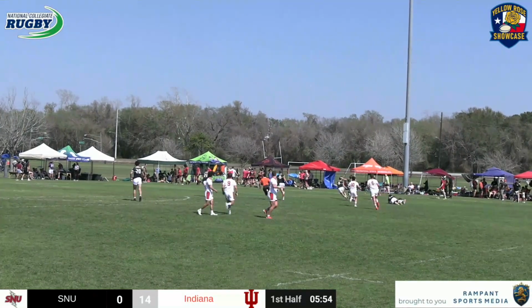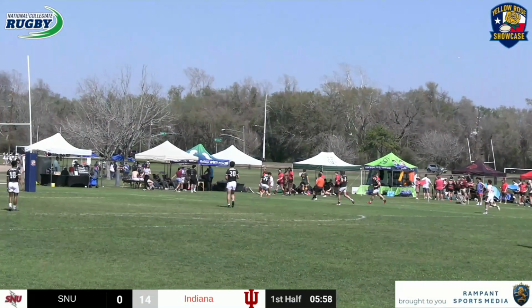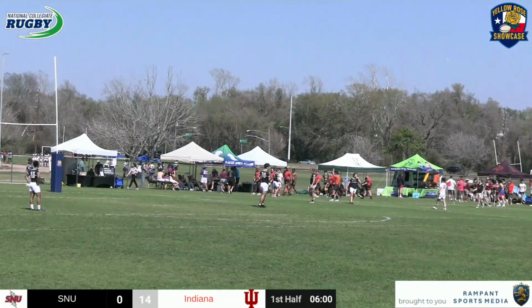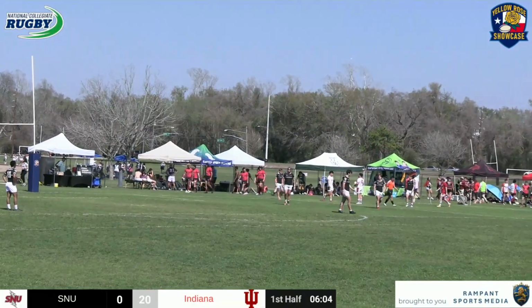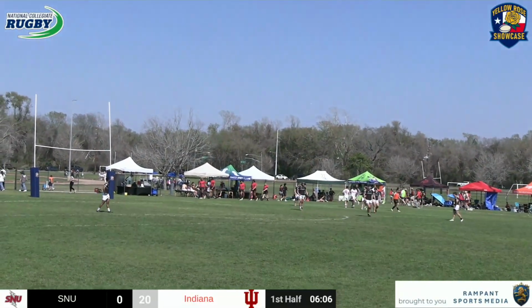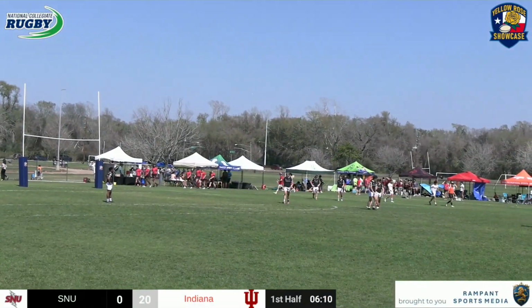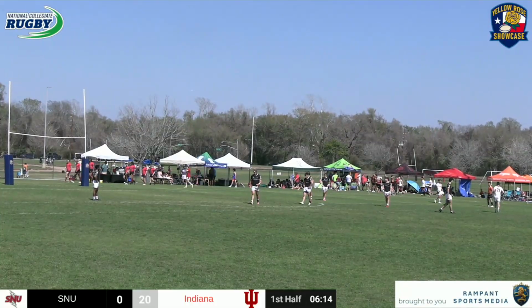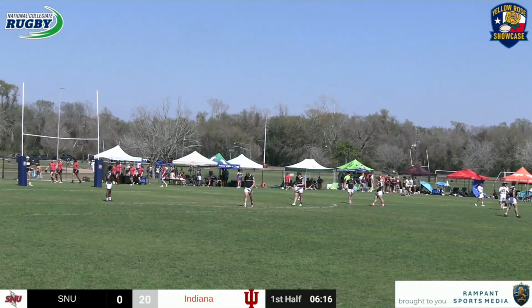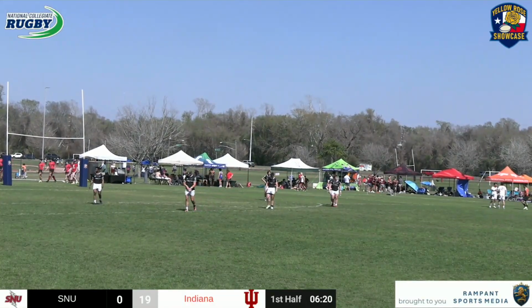Indiana off to the right, off to the wing, the 13. He's got space if he can turn the corner. He does, and he will dot that one down right in the corner. He's going to give his kicker a tough time to make that one, but that's 5 more for Indiana as they take the score. I don't know how I could have got 20. Should be 19-0.